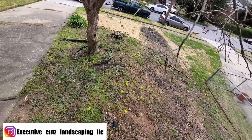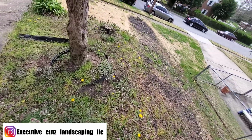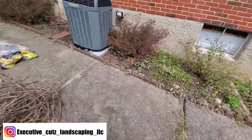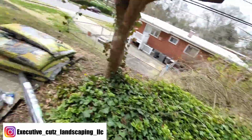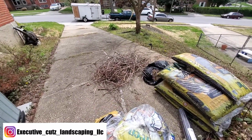All right, we get all that cleaned out. Around this tree, we get this stuff up out of here, because we just include that in a regular cut and trim, which is not much of nothing. Okay, all right. So let's go up here. All this stuff like this, we'll probably take that stack of weeds.